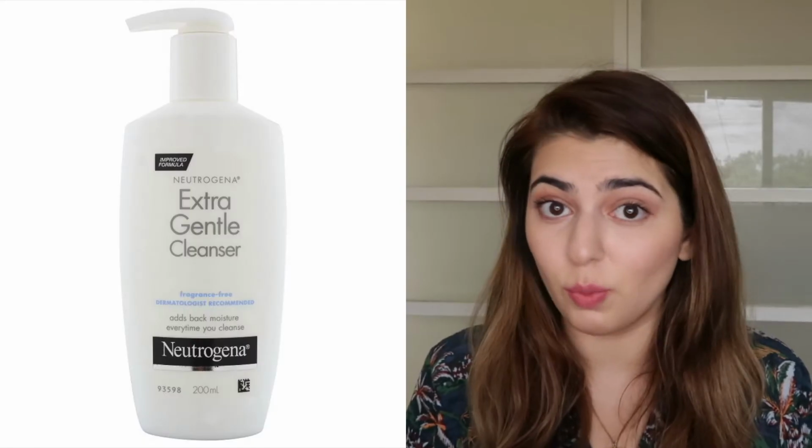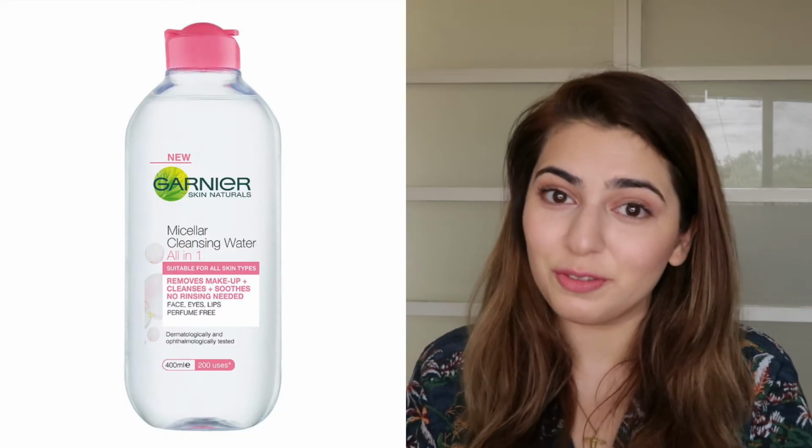So some quick recommendations for really gentle, really simple, fuss-free cleansers. Neutrogena makes a really good one called the Extra Gentle Cleanser, which is really, really good for your skin. Micellar waters feel like water, but they lift away all dirt and grime and makeup, and they are a really good option for if you have acne-prone skin or sensitive skin or dry skin or combination skin. They're just a really good option for all skin types. Bioderma Sensibio is probably the most popular and famous micellar water in the world, and it is a really, really good option. Garnier also makes a really great one.